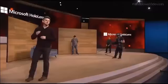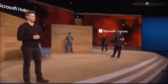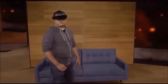Specifically, how HoloLens can turn every room of your house into a personalized video game level. But today, we want to take mixed reality one step further. So we've got something new to show you. Holograms you can hold.